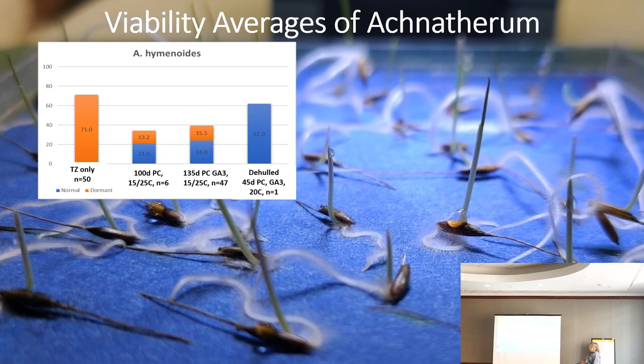Acrinanthrum does not work the same way. So that has been one of our troubled species. And you can see with Hymenoides, we went from TZ only, then we tried a 100-day pre-chill, we tried different temperatures, adding gibberellic acid, that third bar, we're starting to get there. And now we manually dehulled it. So dehulling, 45-day pre-chill, gibberellic acid, and we got all of them to germinate. All that were alive germinated.